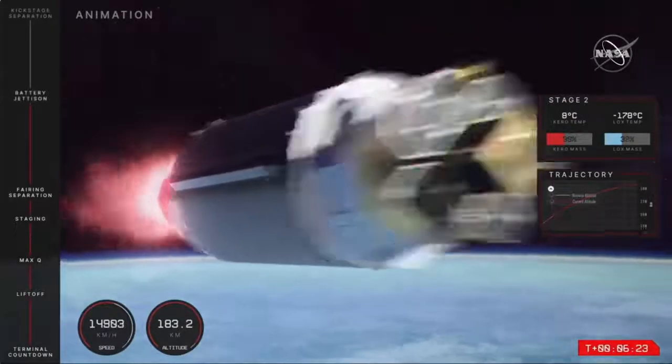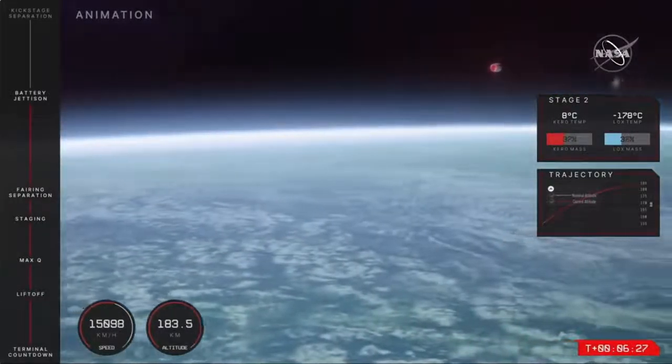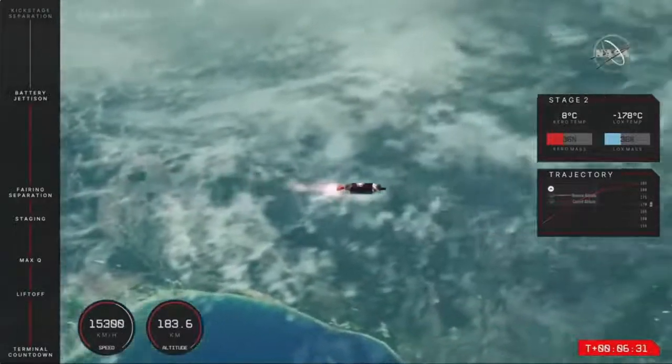Hot swap. And there we have the call: Stage 2 battery hot swap holding nominal.